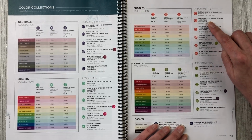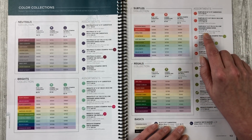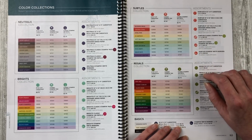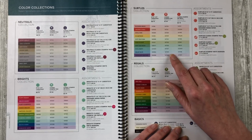And then they also have 12 by 12 sheets. There's some designer paper in this, in all of these colors. So you get 40 sheets. It's a 6 by 6 inch pack. So it's not like your normal 12 by 12. They're a little smaller. But you get all of the different patterns and all of the colors. And then if you wanted to grab all of the ink pads, there's an item number here for you to do that, so you don't have to order them all individually.